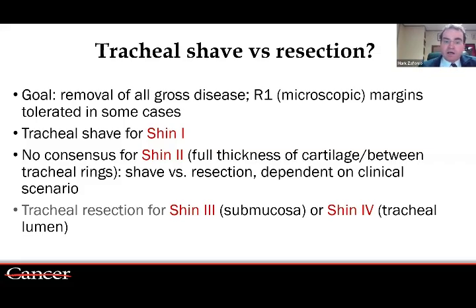For Shin 1, where you have disease that's adherent to the perichondrium, I think it's clear that we can shave those tumors most of the time. There's not really a consensus for Shin 2, when there's disease interdigitating between the tracheal rings. Sometimes those can be shaved. Sometimes a more formal tracheal resection is required. It depends on the circumstances. And then typically a more formal segmental tracheal resection is the most common. Also, window resections can be done in some cases for Shin 3 and Shin 4 disease.